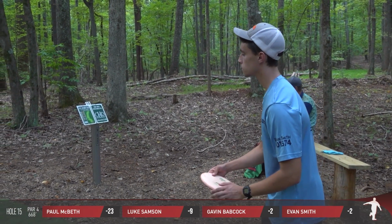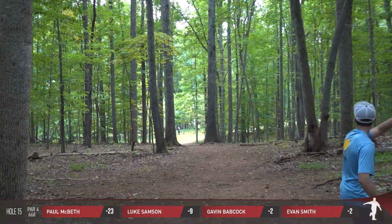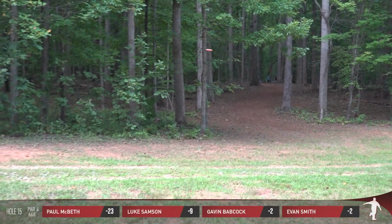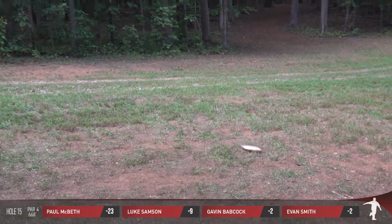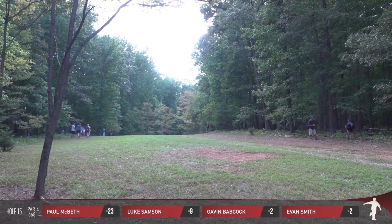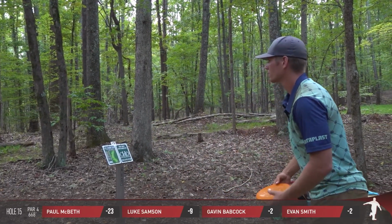We step up to hole 15, 668-foot par 4. You kind of just want to throw a straight shot out this gap, try to get into this field, kind of like Evan just did. That is about perfect. Yeah, that's incredible. Then you're going up the hill over here, and the basket's near that line of trees back there.